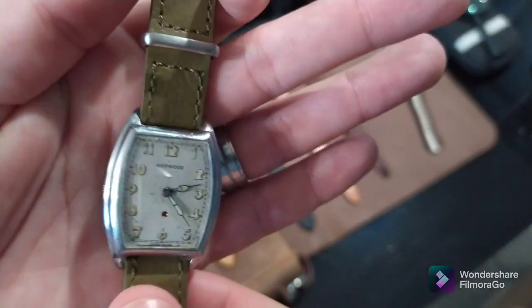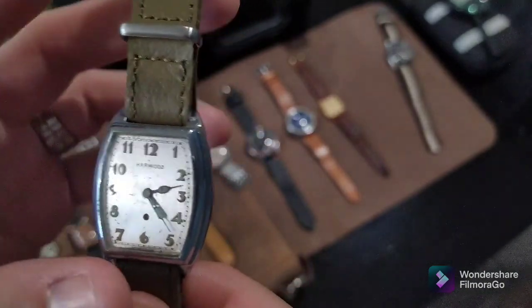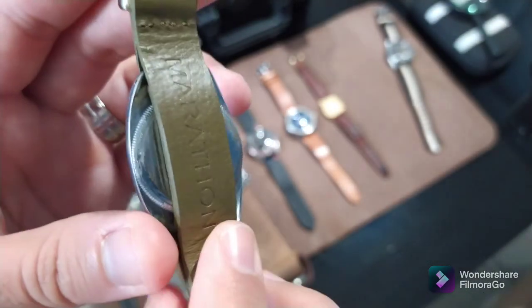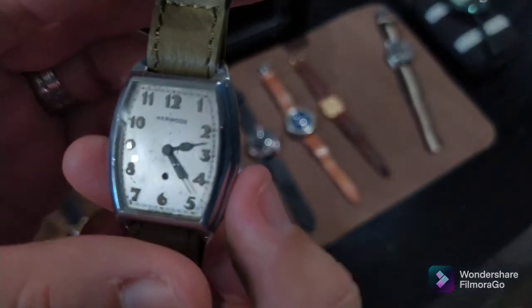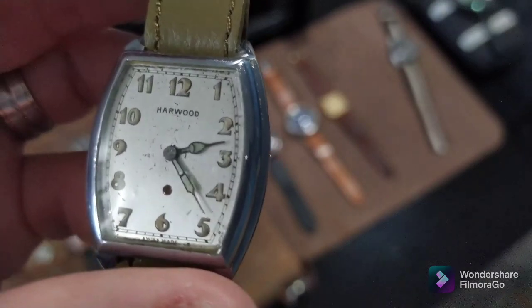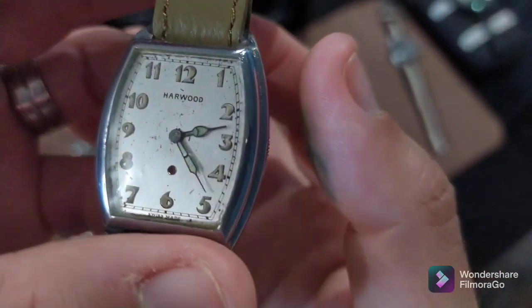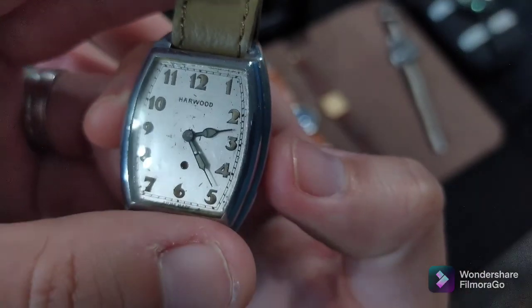So this watch is very particular. It's running very well. As you can see, they're all set to the same time and running. So there's no crown on this watch. You set it by the bezel here in the back, and I'll show you. So you see there is a small hole or dot on top of 6 o'clock, which is burgundy or red, and it indicates that the watch is in the running position.